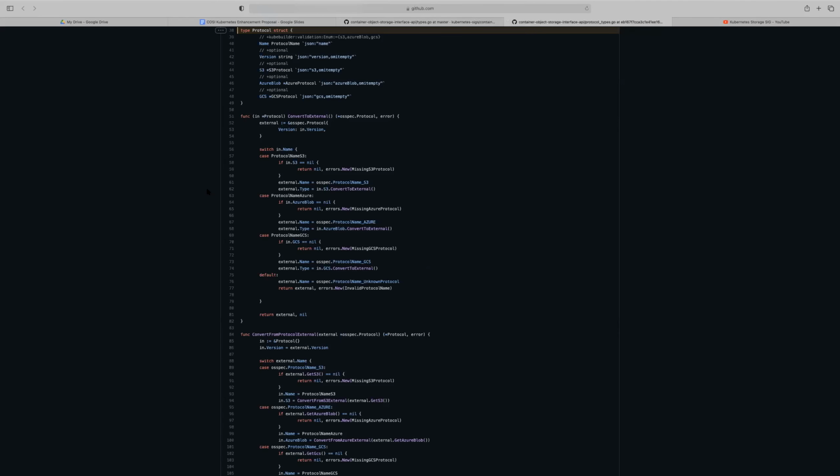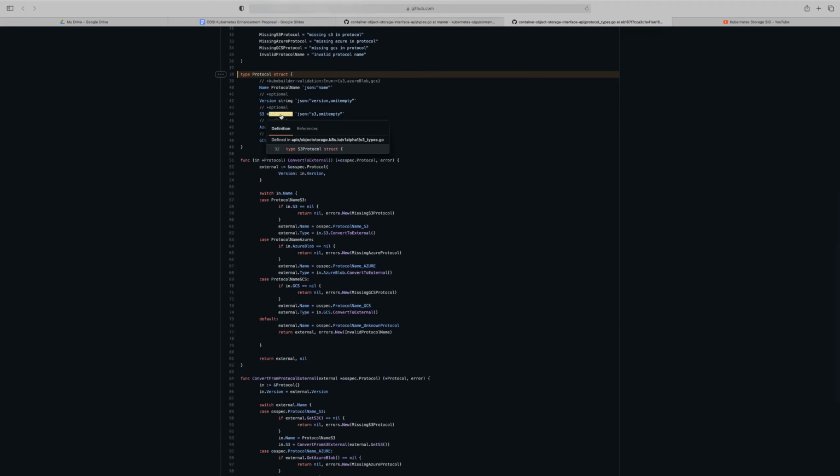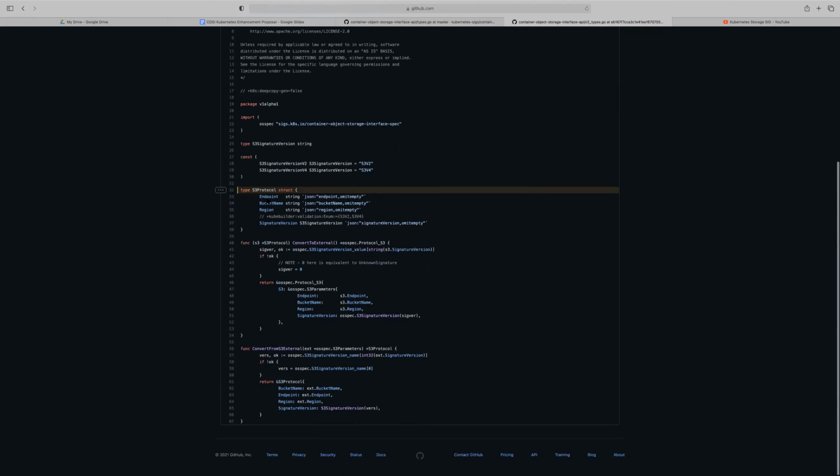Is this something new, or has it been this way always? Well, I'm asking a question. Yeah, everything in the S3 protocol field must be filled in by the plugin. The plugin has to fill in all of those things.